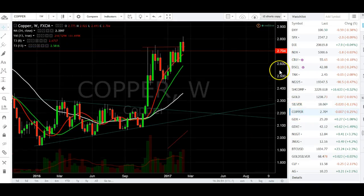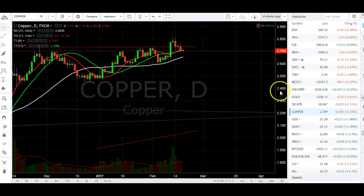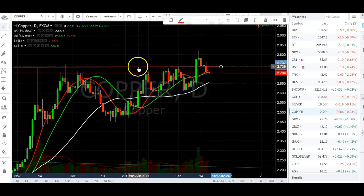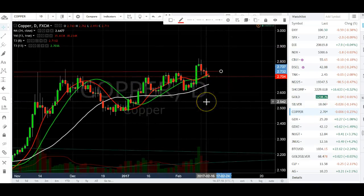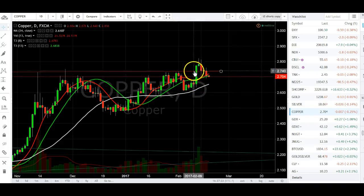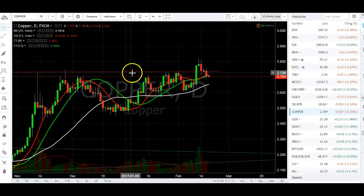Copper. Looks like copper got rejected. Came back into support. Ugh, these things are taking forever. I remember back in the day, like I'm that old, but this doesn't seem right. Once a breakout happens lately, it just doesn't seem like anything breaks out. It's just kind of bleh, this copper breakout. Look at that. Just instantly reversal bar back into support. Weak.